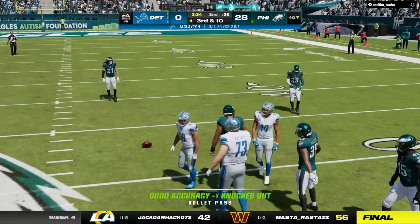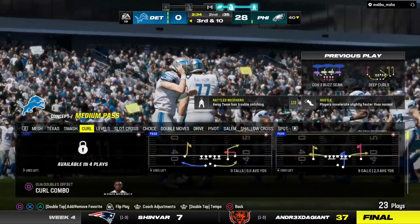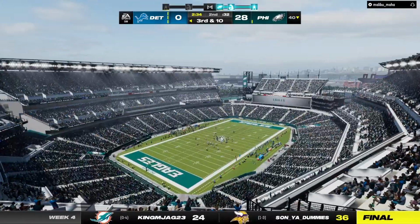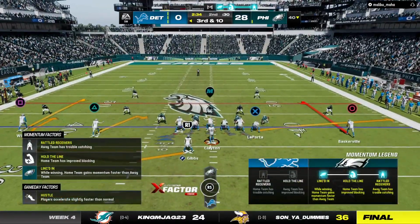And this one incomplete. He tried to check it down to his running back and nearly had the ball picked. From the snap, he certainly looked like he knew where he wanted to go with the ball, but surprise, that guy was covered. So that took his attention elsewhere to no avail.